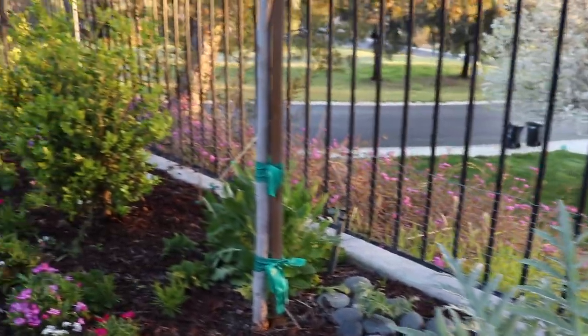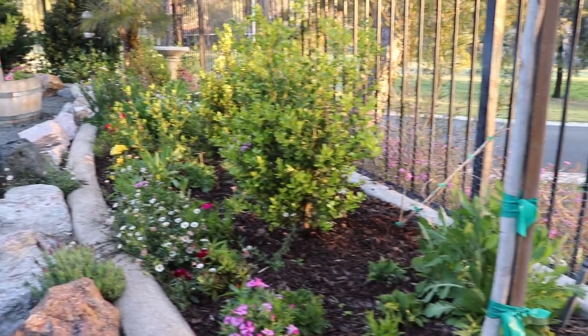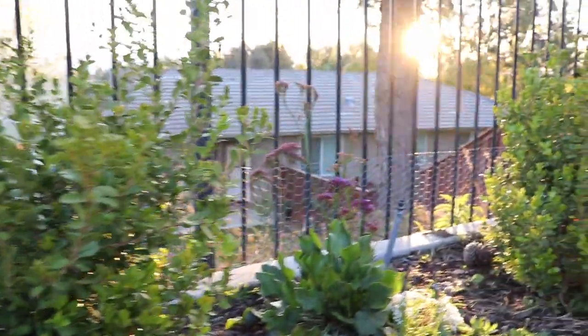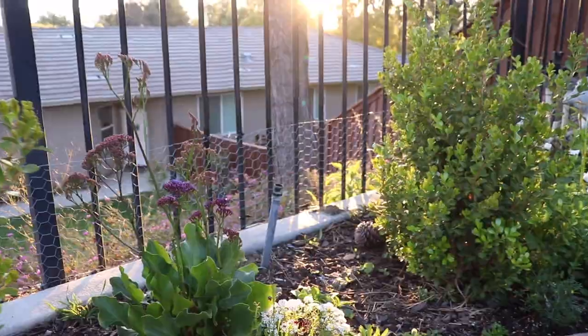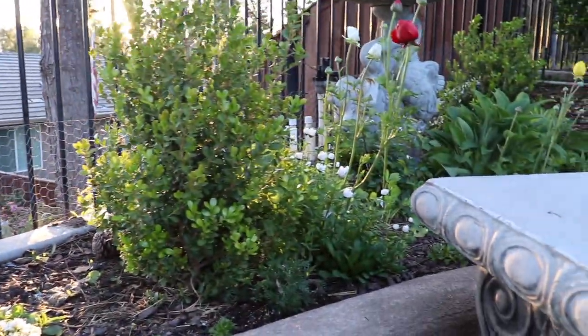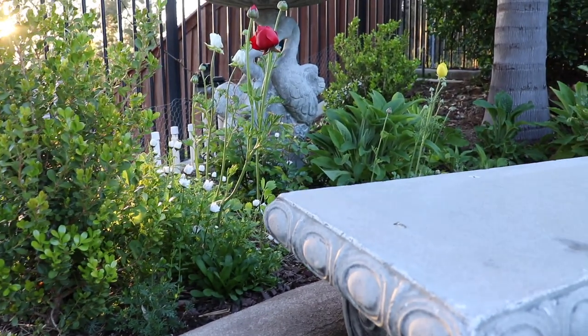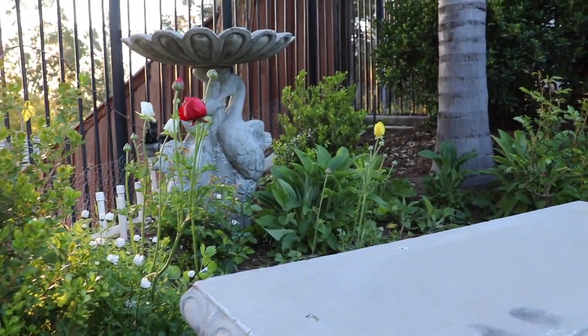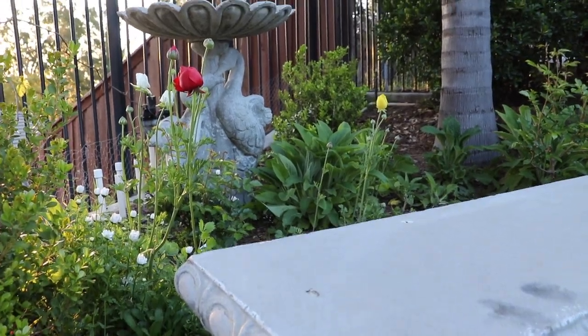Now this area that we just went through, I've just mulched, and it looks beautiful. This next area, I haven't quite gotten to yet. It is my job for this week. You will see that I repeat a lot of things because you find what works, and it kind of makes the garden a bit more cohesive.